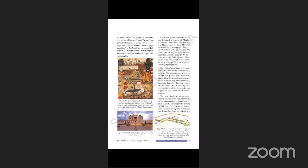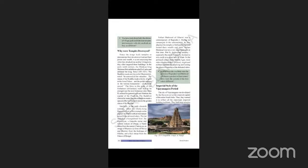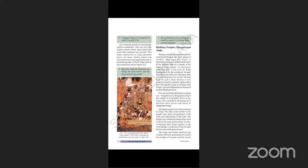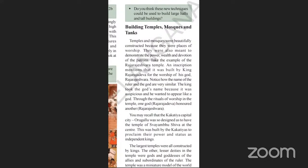Once again, I am repeating this lesson. Here, building temples, mosques, and tanks. Now they are building temples, mosques, and tanks. They were also meant to demonstrate the power, wealth, and devotion of the patrons.